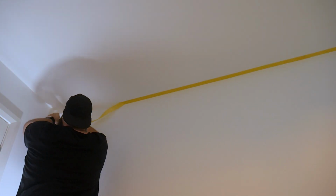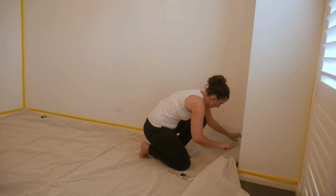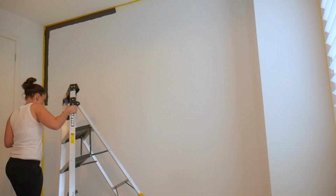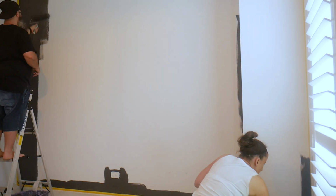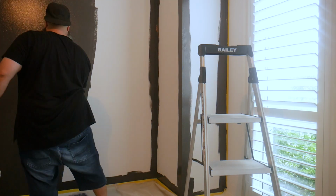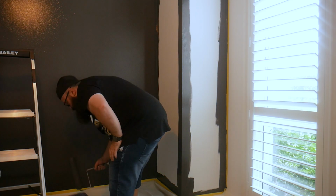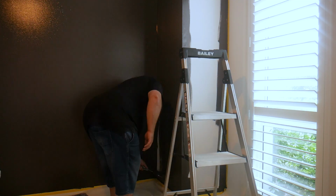So I masked up the walls and the skirting boards, put down the drop sheets, and my wife started by cutting the edges in. And then I began to do the painting. At the moment in Sydney, we are experiencing a deluge of rain, which isn't the best conditions to paint in, and my beard was going absolutely crazy due to the humidity and the moisture in the air. But before long, I had finished painting all of the walls, and it was time to take a short break before peeling the tape off and cleaning the room so that I could start assembling all of the furniture.